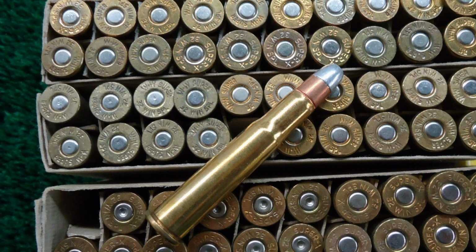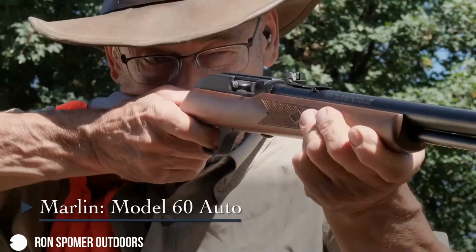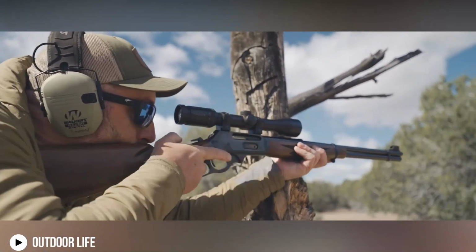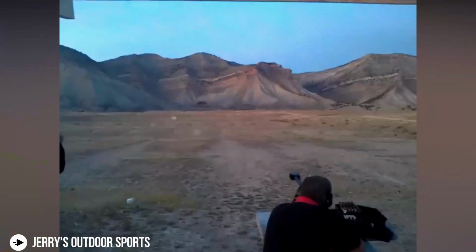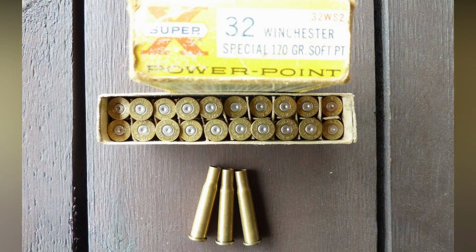Despite its solid performance, the .32 Winchester Special eventually fell into the shadows. Ammo became harder to find, and the advantages over the more popular .30 weren't enough to justify its continued use. Today, it's mostly seen in vintage rifles and classic gun collections. Still, for those who appreciate old-school lever guns, the .32 Special holds a nostalgic charm and a respected spot in firearms history.